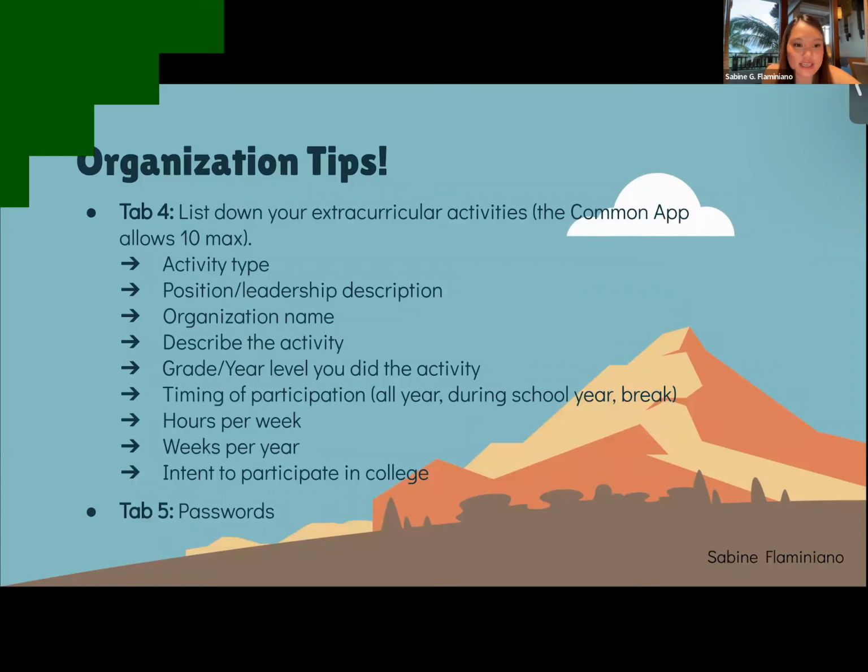Tab 4 is a list of all your extracurricular activities. Now, this is for the Common App. And the Common App allows you to put 10 activities maximum. So these next bullets are what they will ask in the Common App website. They'll ask activity type, position/leadership description, organization name, then they'll make you describe the activity. And there's a maximum number of characters, so make sure to take note of that character count as well. Then grade/year level you did the activity, timing of participation, hours per week, weeks per year, and a checkbox if you intend to participate in that same activity in college.